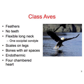A few of the main characteristics that the class Aves, of course birds, have developed in order to make this adaptation of flight work are, instead of having scales over most of their body, they have feathers, no teeth, again a weight issue, a long flexible neck with one occipital condyle, scales on the legs, and bones with air spaces, hollow bones for, again, developing lightness. They're endothermic. They need a lot of energy and oxygen and a four-chambered heart to supply that oxygen.